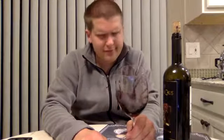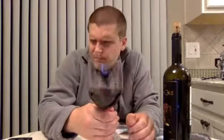Wow. Really nice dark berries. And there's that dark cherry. Ooh, there's like a nice little vanilla and chocolate kick going on there. So you definitely get a little bit of that oak.